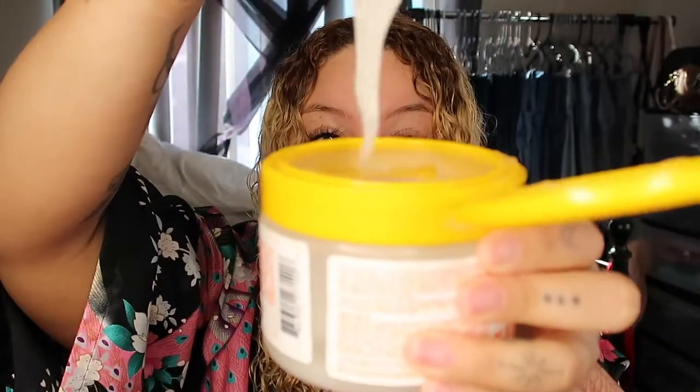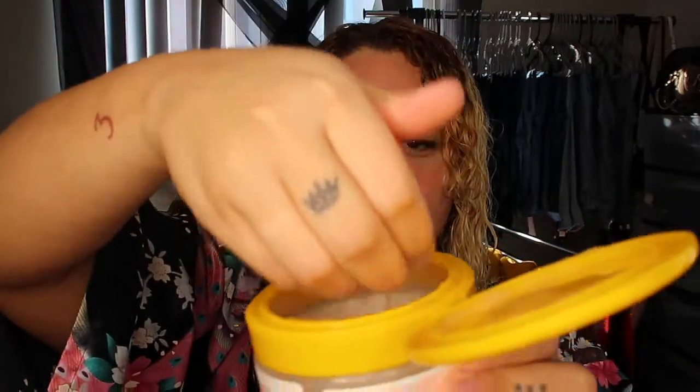I like this product because if you watch my first curly hair routine, I use this and I explained that it's very light. It has that consistency where it's not so thick, it's more watery. I like that because I don't like my curls to get too weighed down.